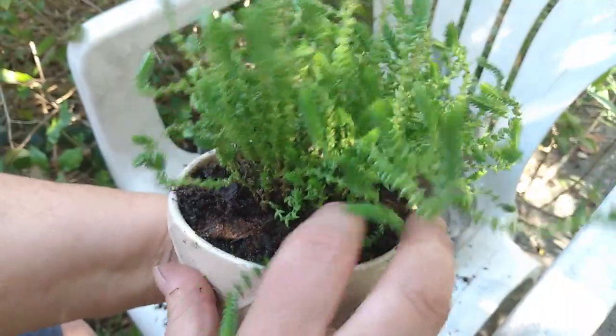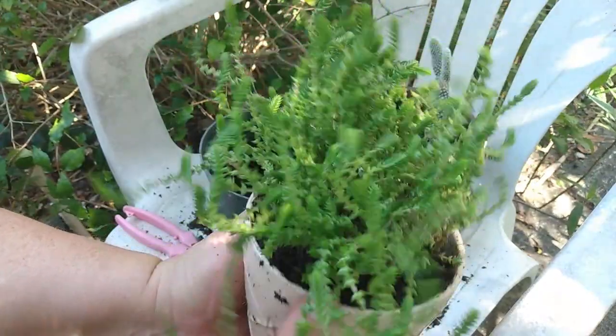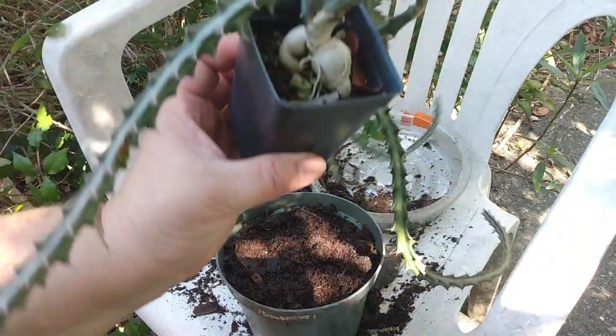I think that will do much better. And we actually do have one more plant. Okay, so this is the last plant.